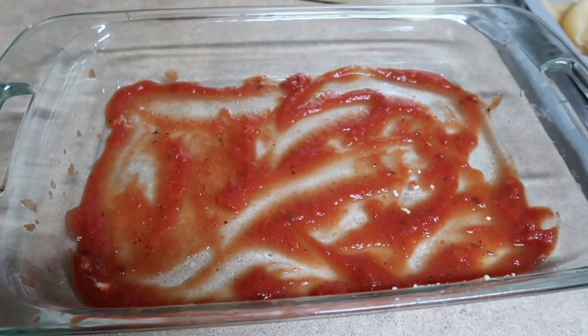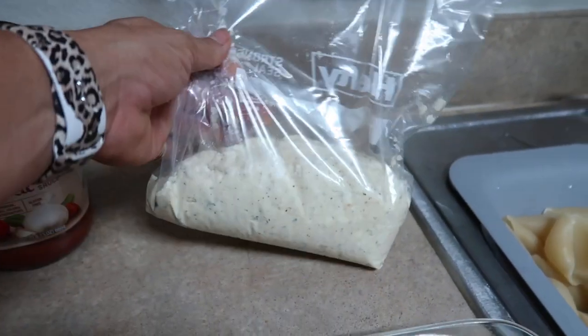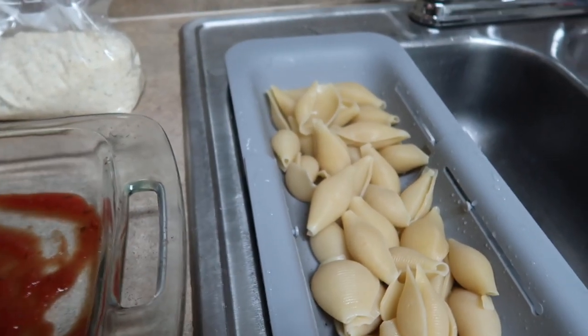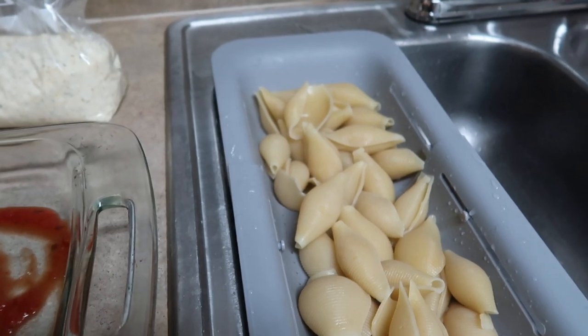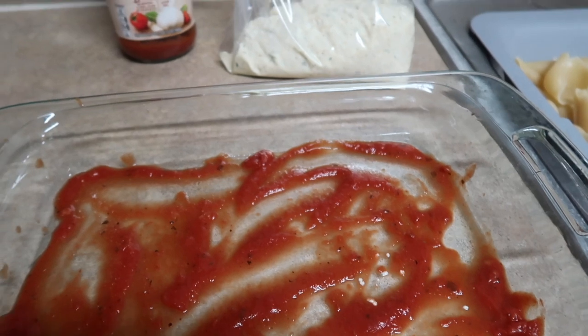Okay, so I have a little bit of pasta sauce right down in the bottom of my baking dish here. I've made my mixture and just threw it in a Ziploc bag. I'm gonna cut the corner just to make filling them a lot easier. I've just parboiled them. They're like almost done, but not quite done. That way they're not super mushy once we cook them in the oven. So I just have them here draining, and I'm just gonna line them in here and fill them up.